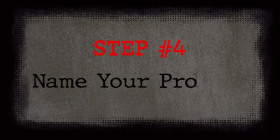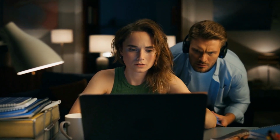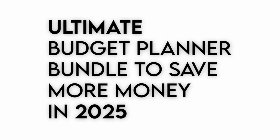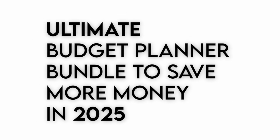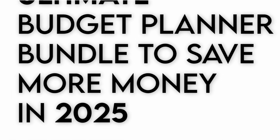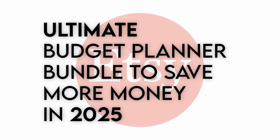Step 4. Name your product. This part is so important because your title needs to grab attention and include keywords. Instead of budget planner, we can say something like Ultimate Budget Planner Bundle to Save More Money in 2025. This title is clear, descriptive, and optimized for search engines. Always include the main benefit and keywords people might type into Etsy or Google.